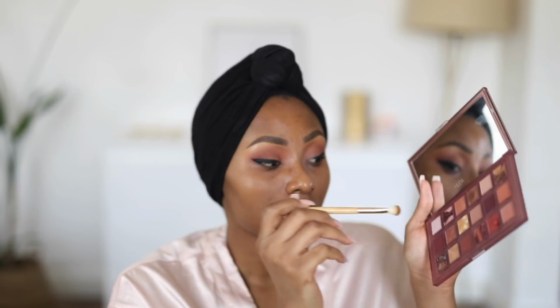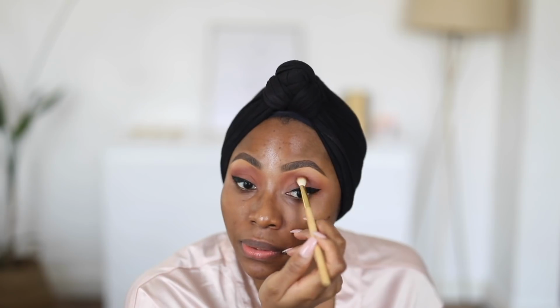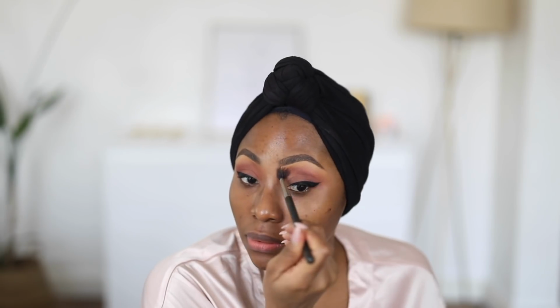Okay, with a fluffy brush, I'm just going to add some depth to this area and drag it in. Same shade that I used initially, this is Naughty still. I want to emphasize my crease a lot more. Guys, I know from experience that if your crease is not deep set, you can do it with eyeshadow like this. Blend out, okay, as usual.